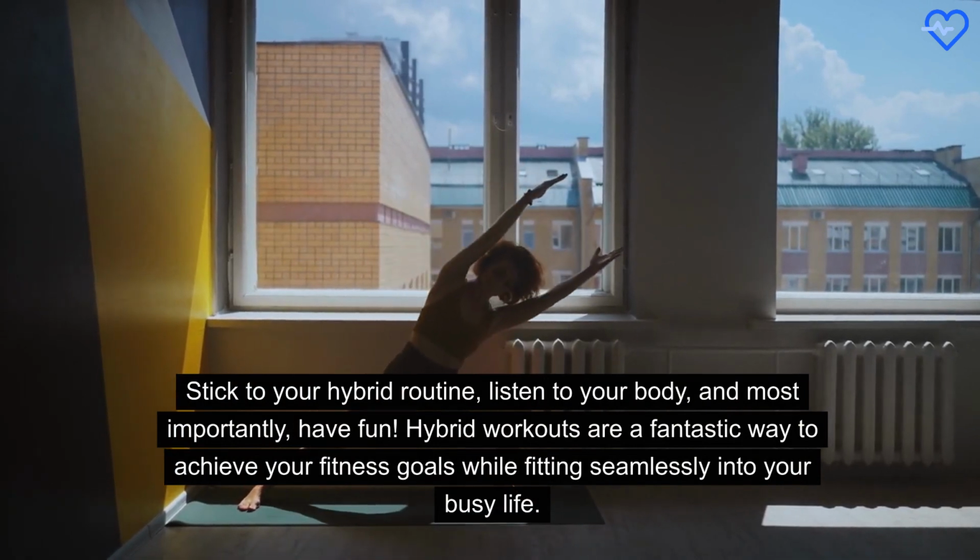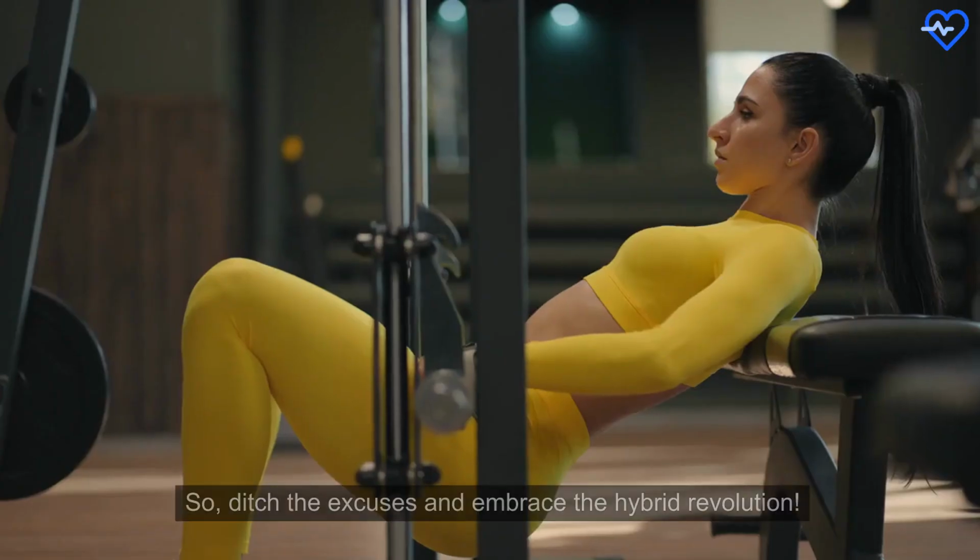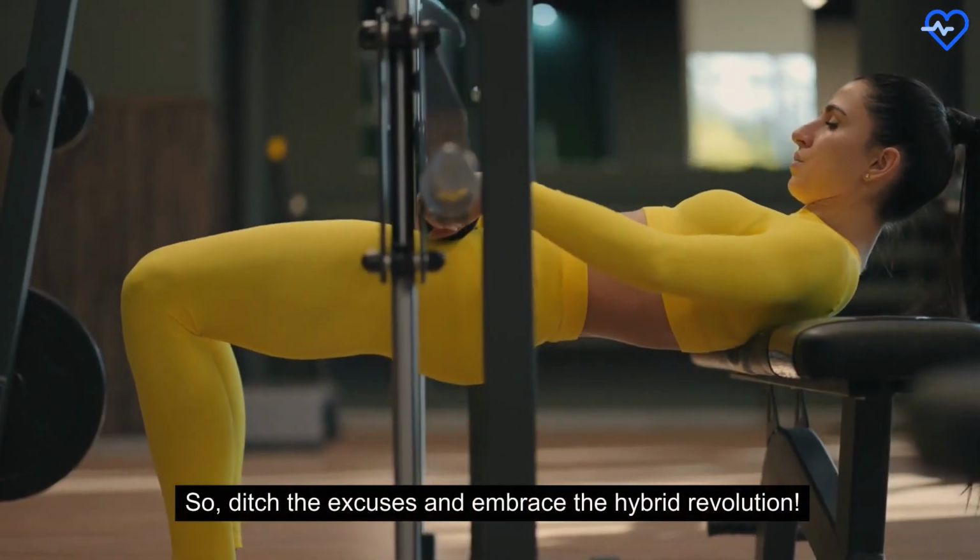Hybrid workouts are a fantastic way to achieve your fitness goals while fitting seamlessly into your busy life. So, ditch the excuses and embrace the hybrid revolution.